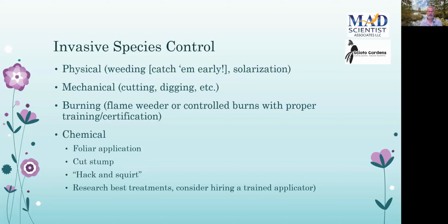With mechanical removal, we're talking about things like cutting or digging, which is still really a physical means of control. And if you've got the proper equipment and training, you can use burning to control some of these invasives. I have a flame weeder at my house that I like to use that can, it's just a propane tank with a little kind of torch head on it. And I've used that effectively with some invasives just to knock them back when I see them coming up. And it is chemical free. Certainly comes with a carbon footprint, but it's a non-chemical means of trying to eradicate invasives.